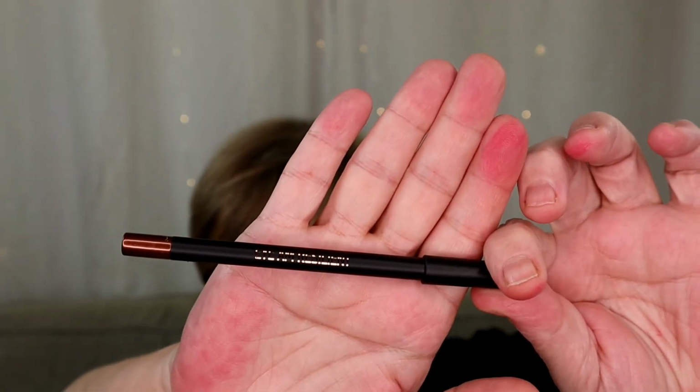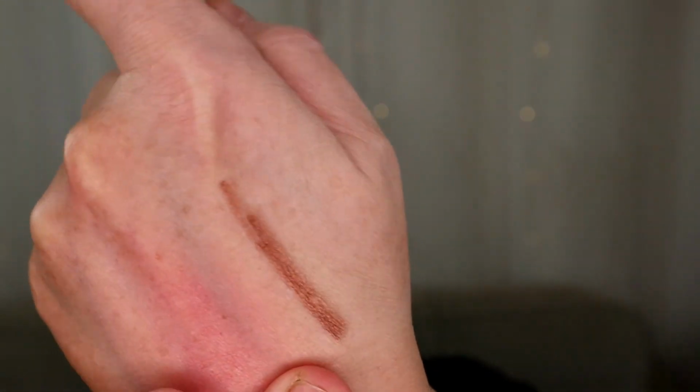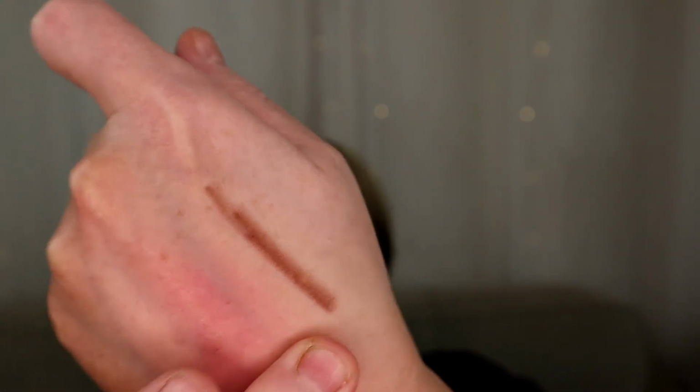Okay, 10,000 years later, we have here, I Am Resilient. Does it give an actual color? All right, we'll just do a swatch. Oh, that's a pretty color. It's like a bronzy shimmer. I wonder if you could put it in your lower lash line. Should I give it a try? I'm not wearing makeup because I'm filming at 11 p.m. So I'm going to skip that step.